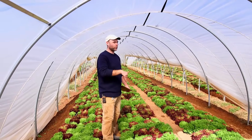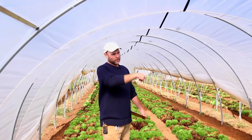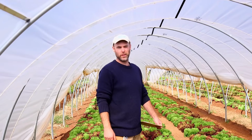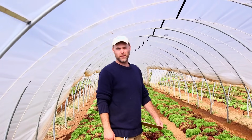If you do that under one of these tunnels, you've made money so long as you can sell those crops the same year as you put plastic over the top of it. That was one of the core reasons why a simple structure from Farmer's Friend made sense for us.